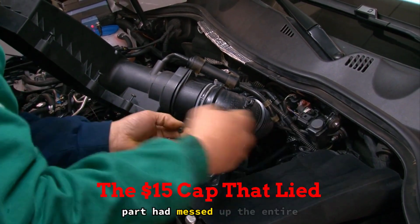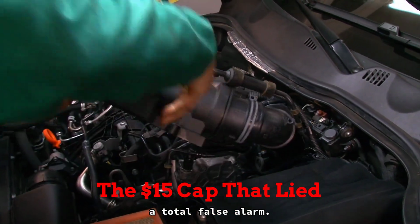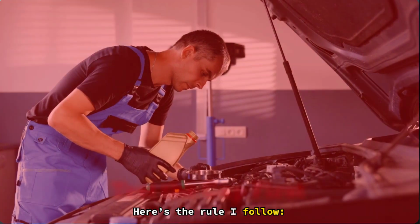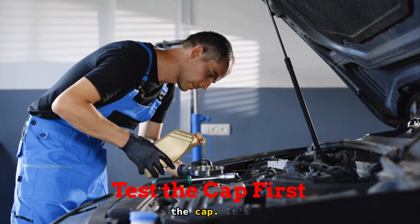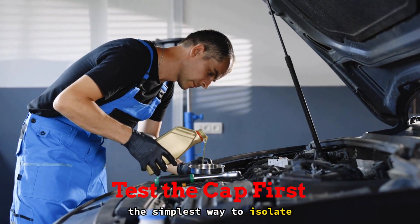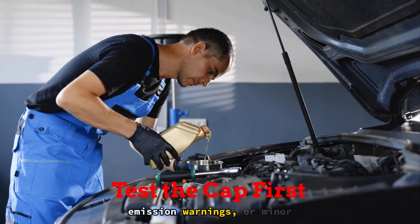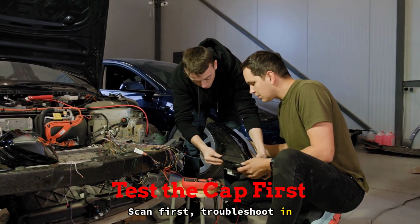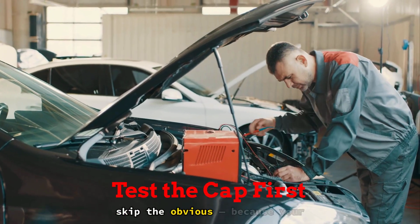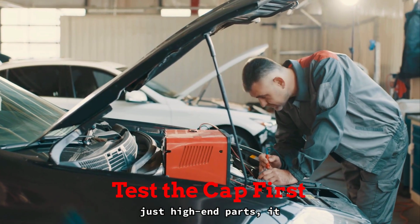That little part had messed up the entire fuel system's pressure and triggered a total false alarm. Here's the rule I follow: before you dive into expensive diagnosis, always test the cap. It's the simplest way to isolate problems, especially when symptoms like poor flow, emission warnings, or minor misfires show up. Scan first, troubleshoot in the right sequence, and never skip the obvious, because your system integrity depends on more than just high-end parts. It starts with basic logic.